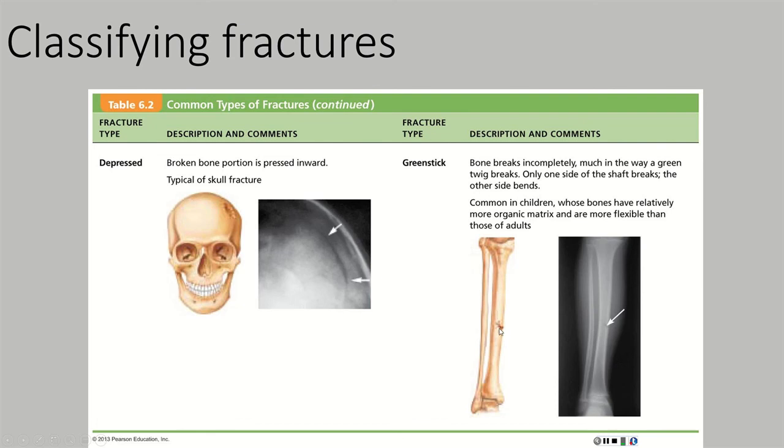And if a bone breaks, it's kind of like if you take a twig off of a tree and you break it. Well, the woody part of that twig breaks really easily, whereas the living part, the green part of that twig, doesn't break. It kind of holds on. Well, the bony part, the hardened part of a child's bone will break and shatter, whereas the cartilage part will still hold on. And that's what a greenstick fracture is.